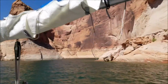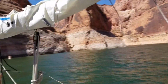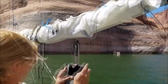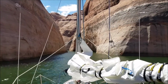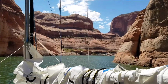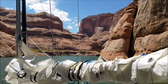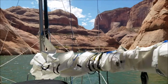That way is Forbidden Canyon, and we're cutting into Rainbow Bridge. But now I want to meet one of those big houseboats head on. Yeah, we'll come in on the right side here. That way we can put the fenders out on the port.